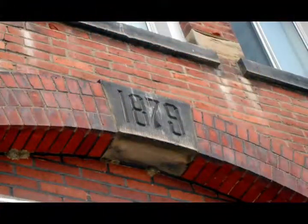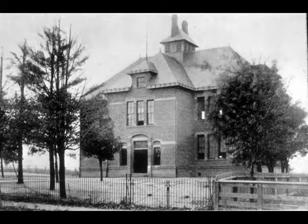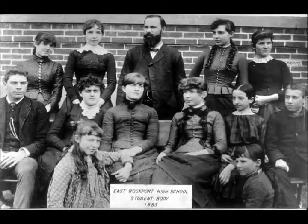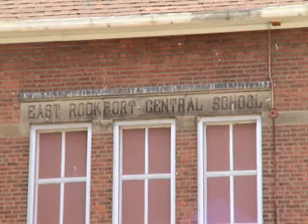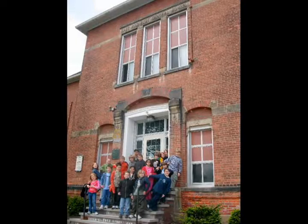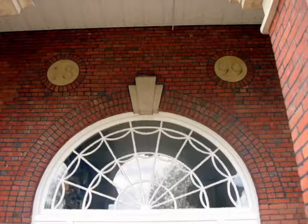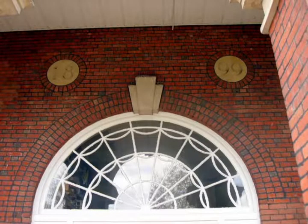In 1879, the school board constructed a one-room schoolhouse called East Rockport Central School to serve as a grade and high school. The builder charged extra to carve the name and date. This building is now the home of Lakewood Recreation Department. The current Board of Education was originally the Old Grant School, built in 1899 as the first separate high school.